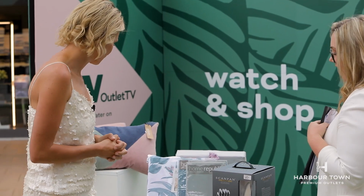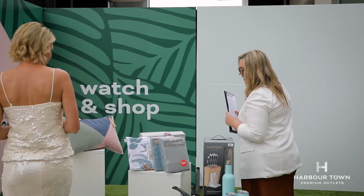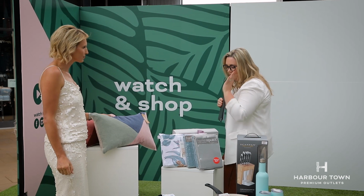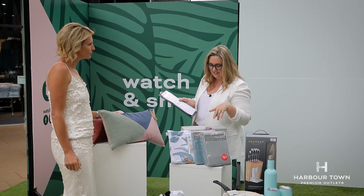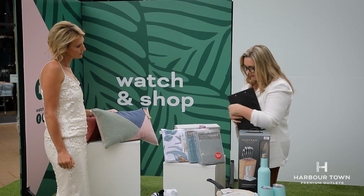Now, what have you found? I have found homewares. So Adairs is amazing. I don't think I've bought full price sheets for like 12 years. So I shop Adairs for all my sheeting and bedding. So I'm always looking for pillowcases here.